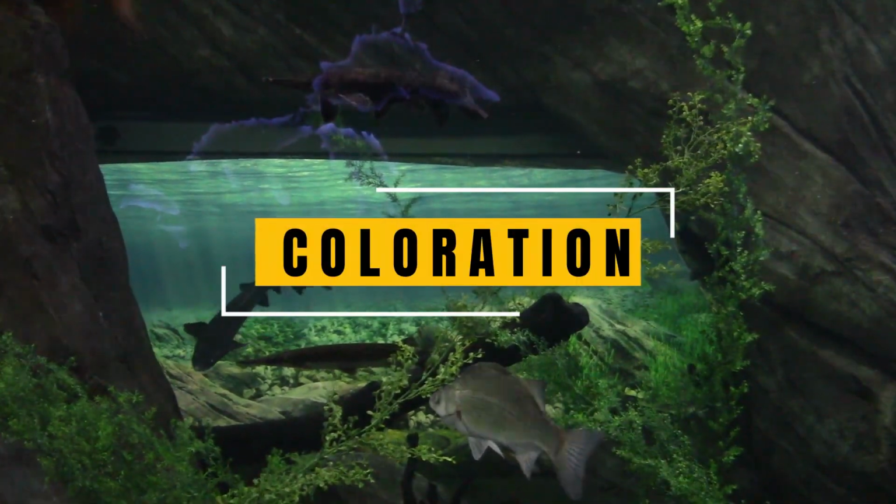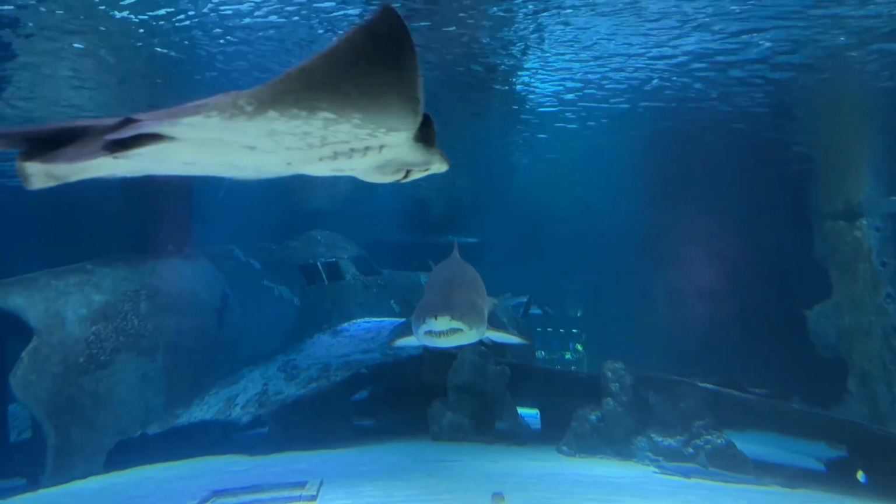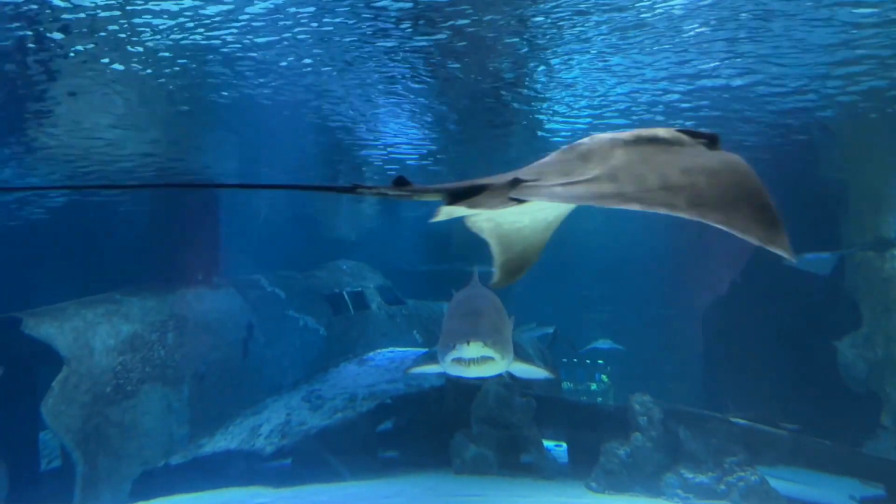Coloration. Despite their pinkish-gray skin, goblin sharks are not actually pink. The color comes from the blood vessels underneath their skin, which are visible due to their translucent skin.